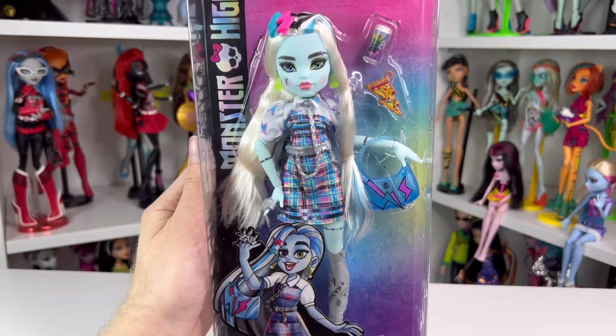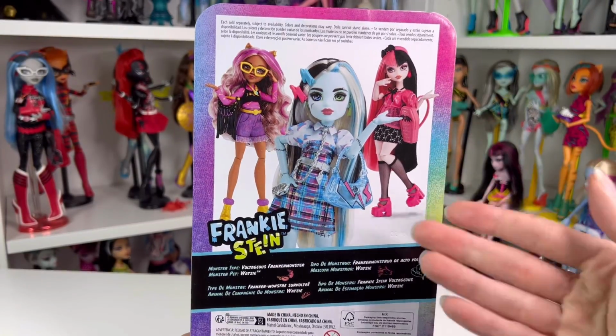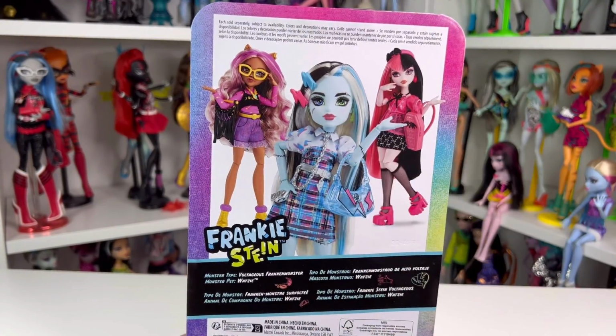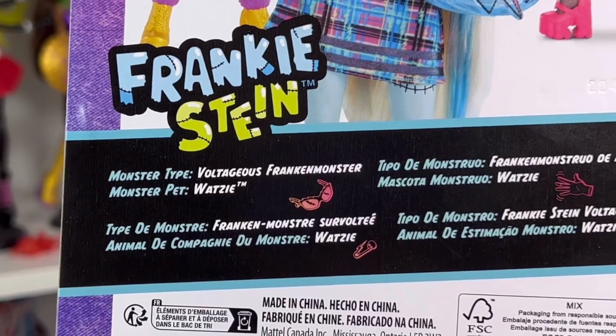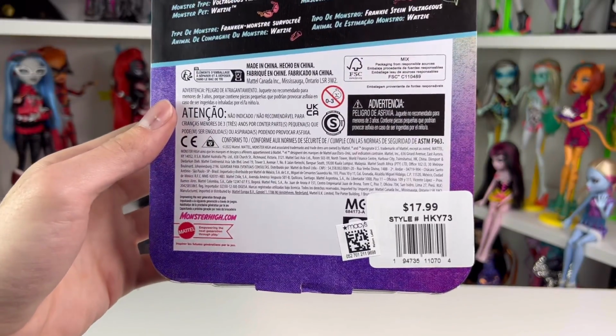As for Frankie, it is pretty similar to Draculaura's. Frankie's artwork is down there as well, and then the back of the card obviously matches the doll you got, so Frankie's now in the front. And it says Frankenstein. The monster type is Voltage's Frankenmonster, and their monster pet is Watzie. And there's the barcode from Macy's again.